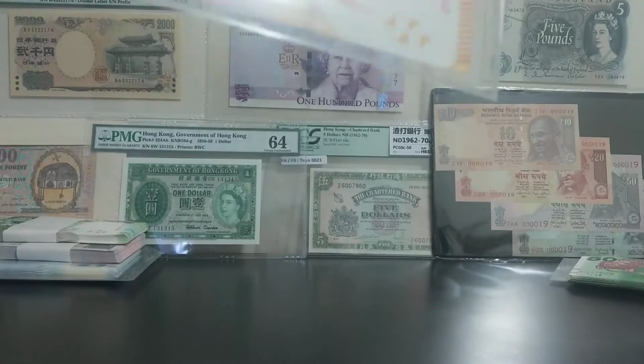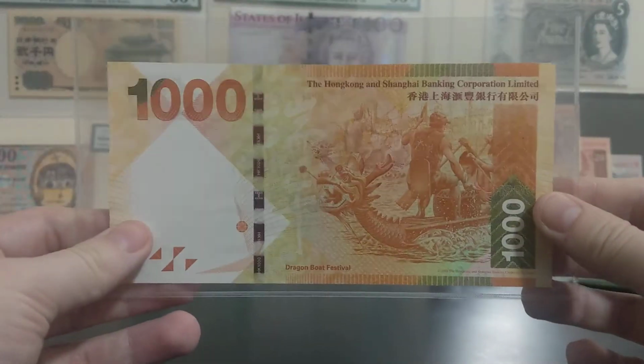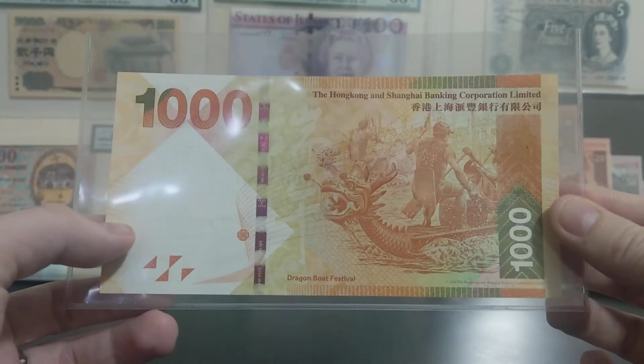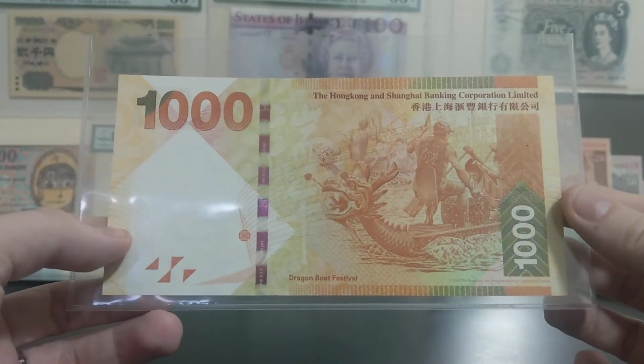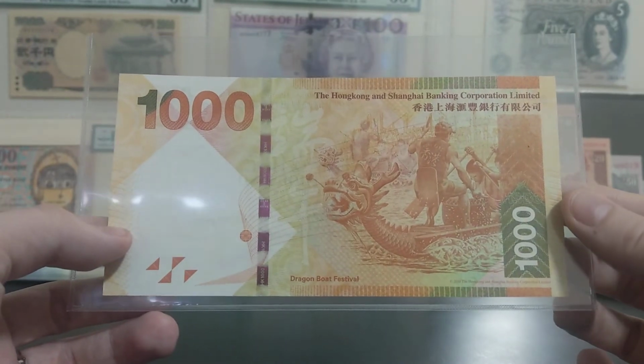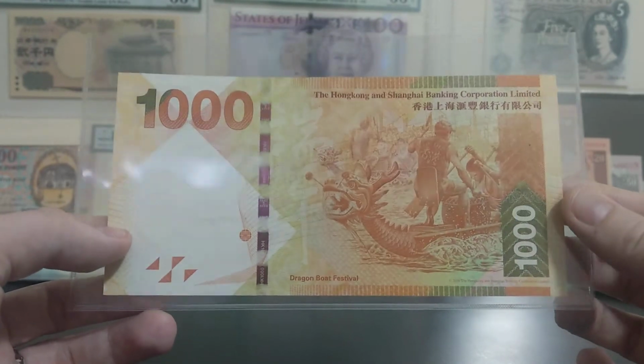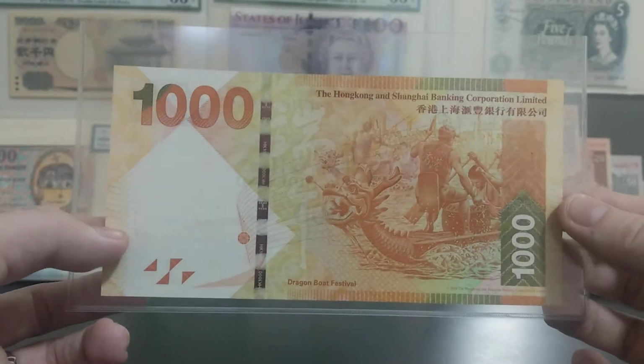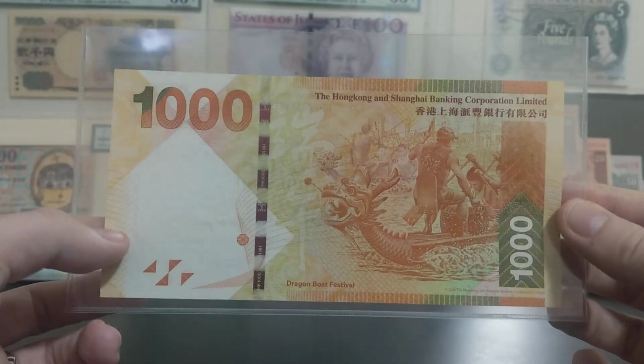And if we spin it around and look at the back, you've got a beautiful depiction of the Dragon Boat Festival, which is a public holiday here in Hong Kong, and a part of Hong Kong's rich heritage. So for me, I really prefer this banknote, and the previous series of banknotes, they're much nicer than the new ones, unfortunately. But hey ho, you can't have everything.